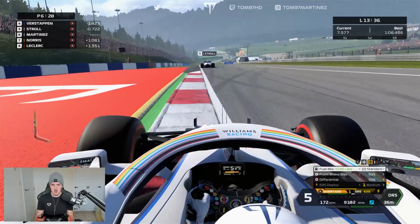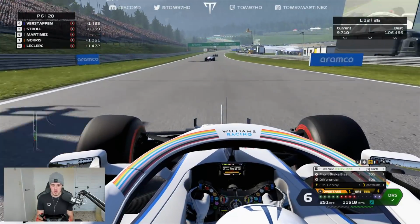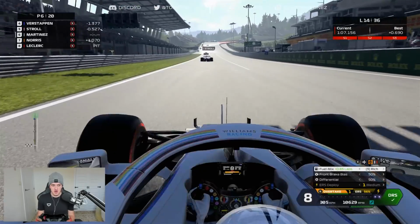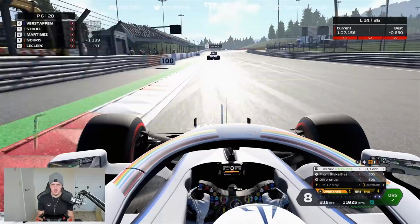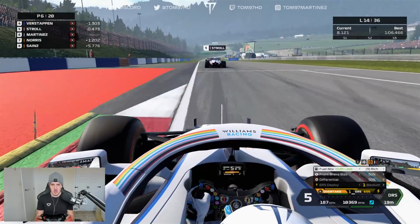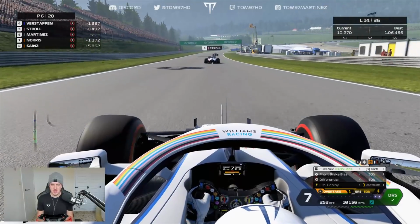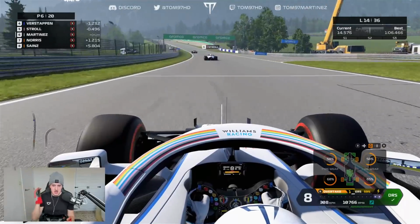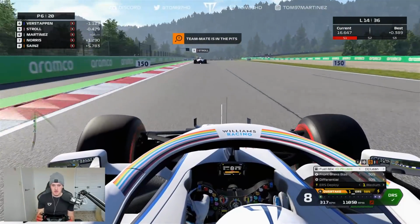Basically try and overcut Vettel now at this stage, that's the plan. We're going to try and get those medium tyres on the car, so let's see if we can make it work. Okay, this is perfect. Leclerc pits for Ferrari, so Ferrari not able to get their tyres to last. We've now dropped Lando out of DRS range, and so far Verstappen and Stroll are staying out, so we're going to try and make this work. Left rear 68%. I reckon I've got this lap and one more in it.